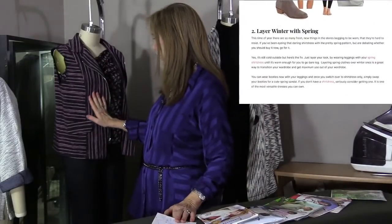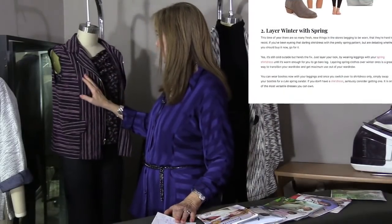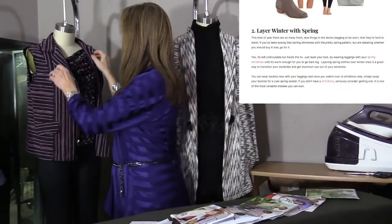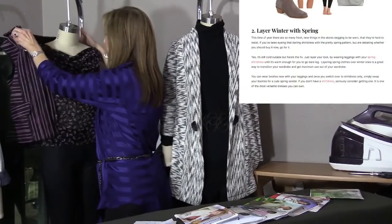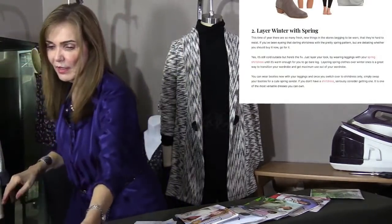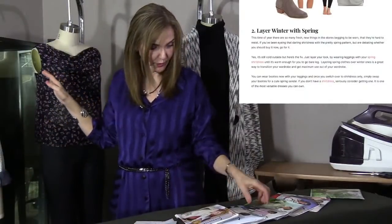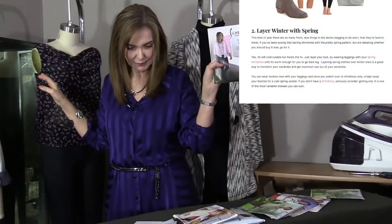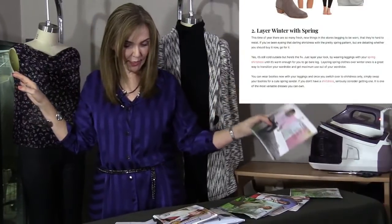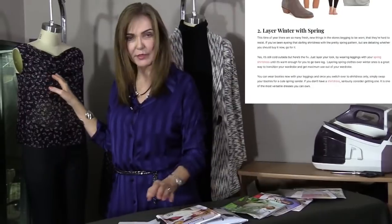Okay, and then what I'm going to do under these layers is I'm going to go down underneath. And I've got a little silk cowl. So I'm going to take this off and go down to that little silk cowl. And that silk cowl is pattern number 320, which is this one right here. It's called Bailey's Cowl Tank and Wrap. And the fabric number is 4014.